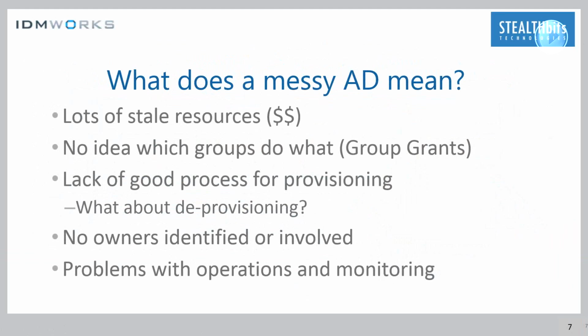And because of all of this, this messy AD with these complex relationships between users and computers and groups means that we have day-to-day problems with operations and monitoring the domain, maybe many domains, and the domain controllers. We don't understand how our Active Directory is living and growing on a daily basis.